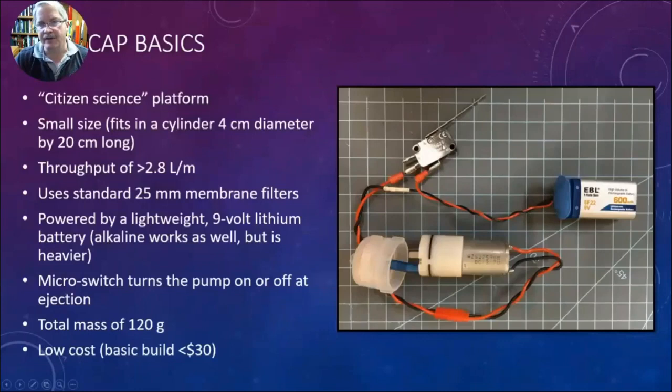Originally, I had envisioned this using a micro switch that would activate this pump either at launch or at apogee. And so in its most basic form, it does act a lot like the previous two I showed you there, where you either turn it on right before launch and you fire it up, and then when the ejection charge goes off, the switch would release, and then that would turn the pump off.